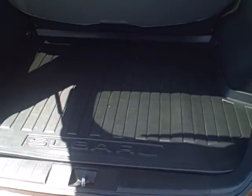Looking into the rear cargo area. Does have the cool Subaru all-weather floor mat along with the cargo shade.